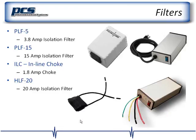We also do have some filters. There's very, very few items that can affect us, but nothing's 100% except death and taxes. So if we do need to isolate something, we have them. We sell less than 100 of these all year.